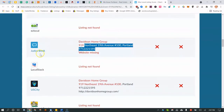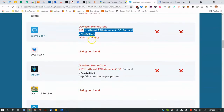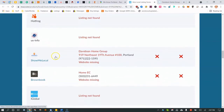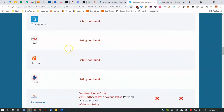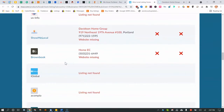See, this phone number at Juicy Book, whatever that is, is a totally different number than US City. Now, you don't want to get too bogged down on all these citations. I would not put my business in all these citations, but these other ones, I would either go delete them. I mean, the more you have, the better. And you can use a tool like BrightLocal to manage all this stuff, but it's the 80-20 rule. You're going to get 80% of your traffic from 20% of the websites.